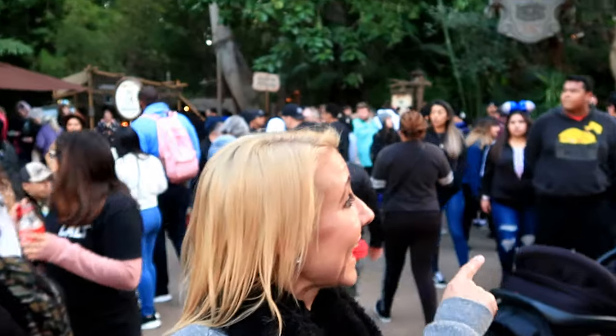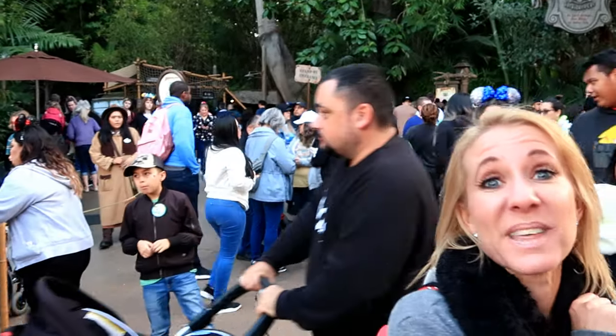We're going by the Indiana Jones ride, and we thought about hiding it somewhere in there, but there are way too many people. So we're gonna head over to Tarzan's treehouse and find a place up there.